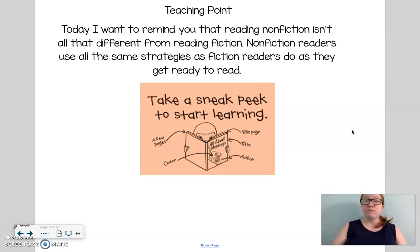So today, I want to remind you that reading nonfiction isn't all that different from reading fiction. Nonfiction readers use all the same strategies as fiction readers do as they get ready to read. Now, let's go back and think about what are some ways that we get ready to read. We take a sneak peek to start learning. Now, when we are looking at a nonfiction book, we need to make sure we look at the title page, the title, the author, the cover, and we can look at a few pages and look at the pictures to think about what we are learning about.